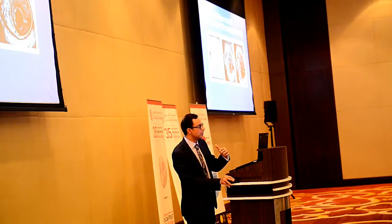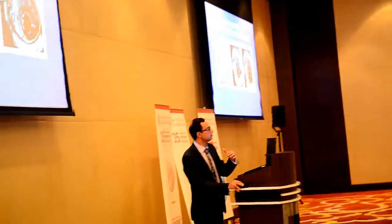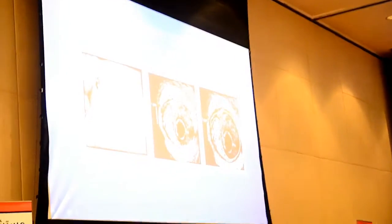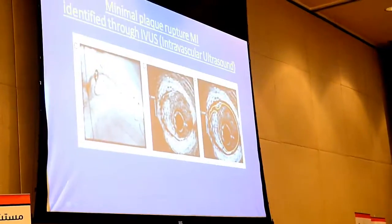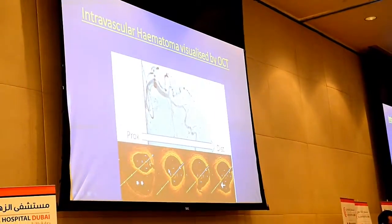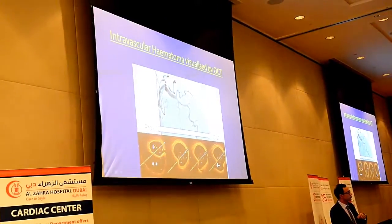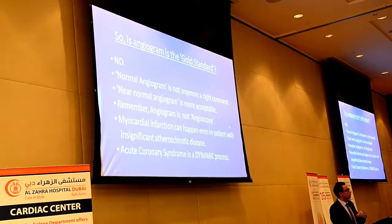So you're looking inside the heart artery. This is the plaque, as you can see. On the angiogram, you don't see much there, but when you look from inside, there's a big plaque sitting there, and it has ruptured here. This is the lumen. Same here, this is the OCT, which my patient had in England. This is a hematoma. Look, this is the lumen, which has become so small.